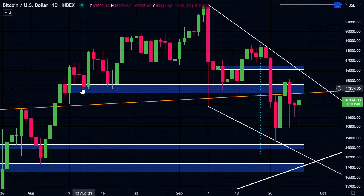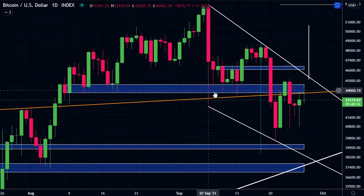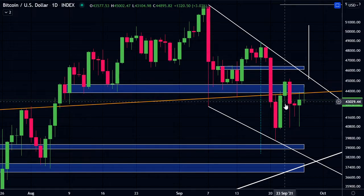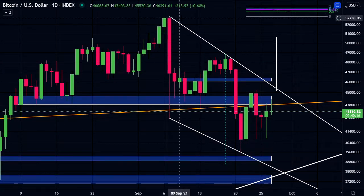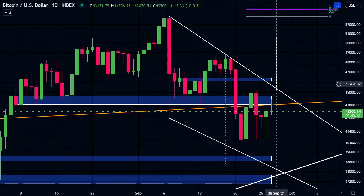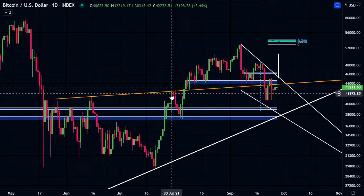We can see how well it's reacted with price here previously. It did support us several times here and also here. So this is a very key level, and we are spending a few times trying to get back above it. And again, if we were to break this level with this falling wedge, then I'd be happy to go into a long position here.